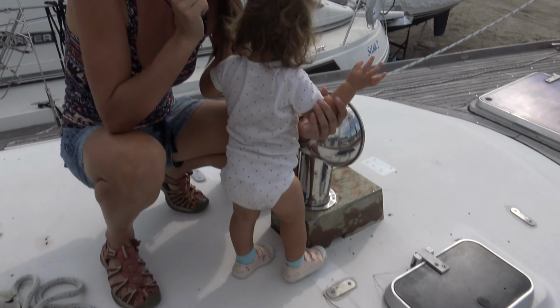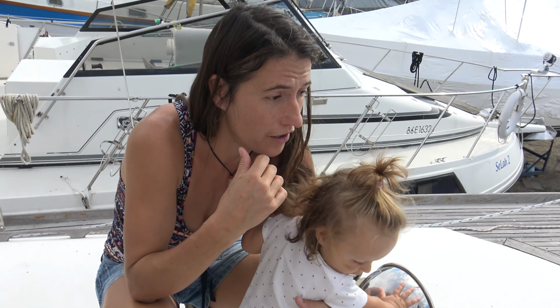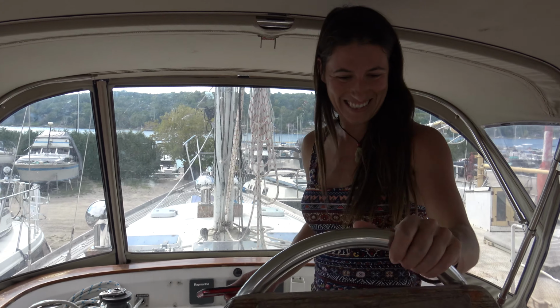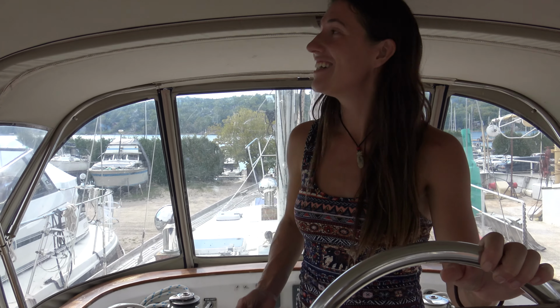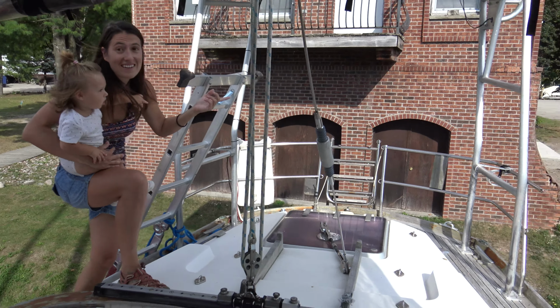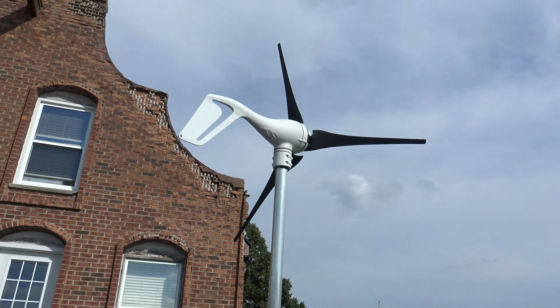I know. And there's no lifelines right now because he actually had some brand new ones made. They're just not installed yet. But so far, everything looks kind of up to par, up to what I was expecting. Wow, this feels so crazy. This is nice. And like the arch is so beefy. Yeah. Super awesome. Solar, wind.